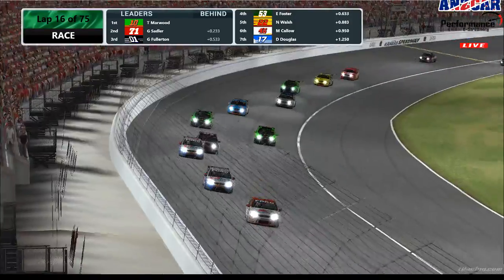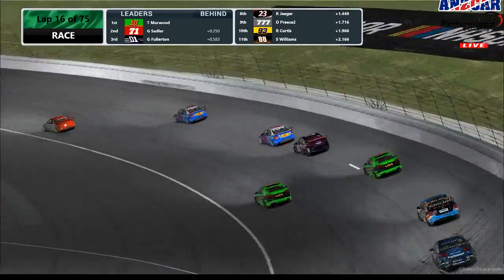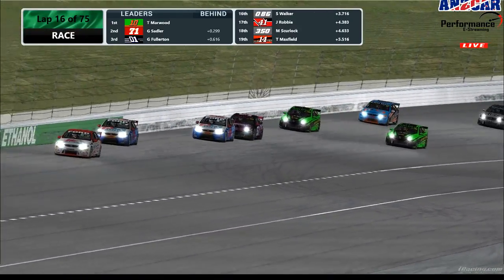See if he tries to dive bomb down turn 1 here. Seen that stick. Nope. No, I think he's saving grace. The 2 teammates behind him are also racing for position. He looks like he gets a good run out of turn 2.